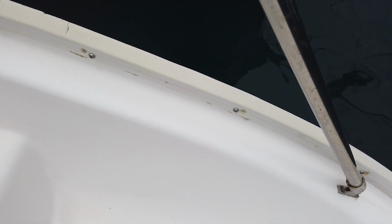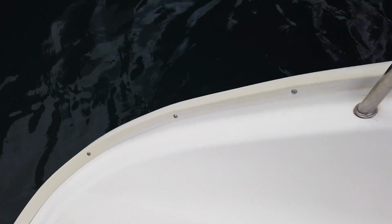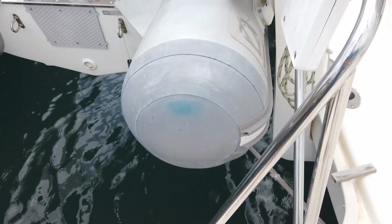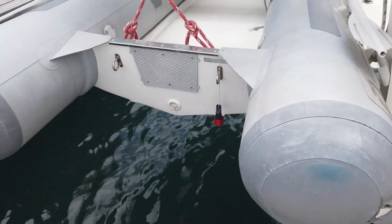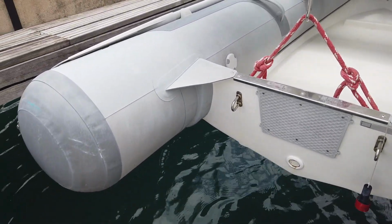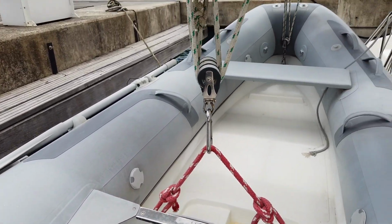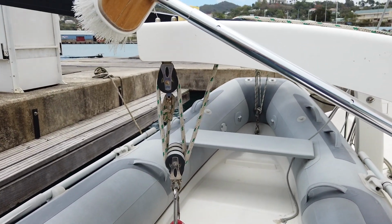Under this cover is the emergency attachment for the tiller, and just showing you the rear bumper strip. Everything's been nicely looked after, as I said. It's all nice and clean. You can see that this has been waxed and polished quite recently. There's a mount there to mount your dinghy engine on the rear rail. Again, just a quick look at the dinghy. It's all nice and clean.